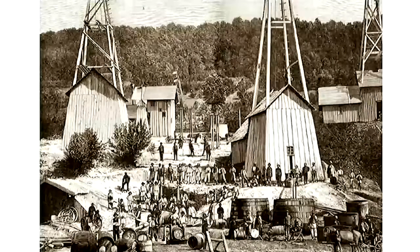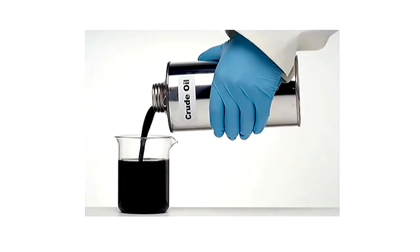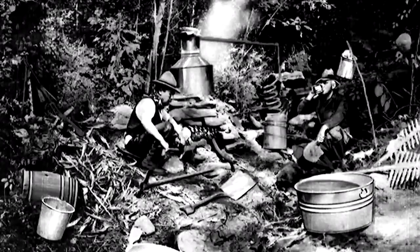So this is what happened after that. Crude oil, and from crude oil, it's not just about getting crude oil, but it's also to make use of every single product you can get from crude oil. So, this is crude. This is where the moonshiners helped us.